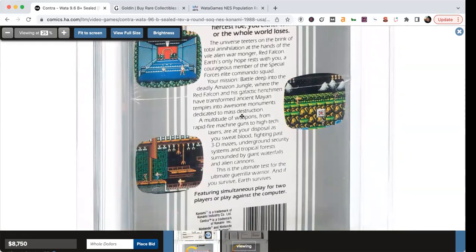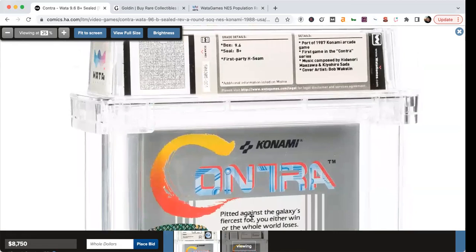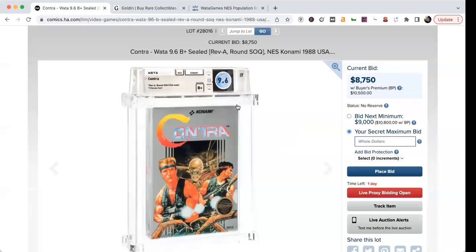I don't see it. Must be on the bottom or something. I don't see where the B plus comes in. That's a nice looking copy. Did they notate it up here? They didn't even notate it in the grade details. Right? I mean, that's a pretty nice looking copy. B plus, 9.6. Realistically, it could have like four corner pokes or five corner pokes or something. But I'm just saying, a B plus could also have an ugly tear somewhere, and I don't see one. Yeah. Nice.